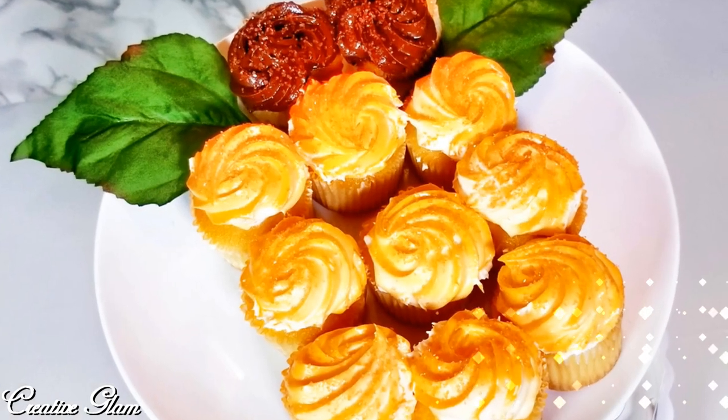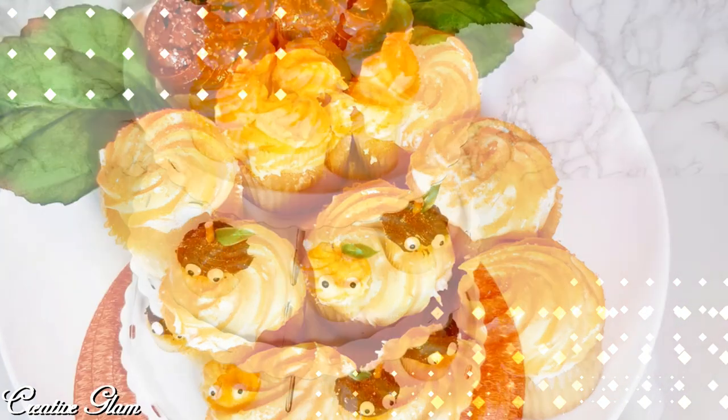Okay, guys, that's it. We're all done. I like how they turned out. And I know they're going to taste good, too.